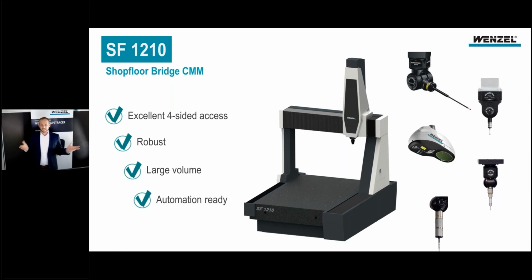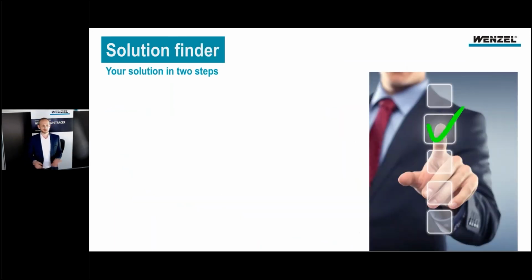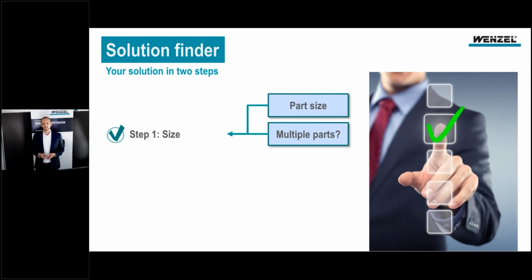So these are the three machines I wanted to present to you, and now we're coming to the solution finder. So what's the right one for you? This is basically a two-step process, and it's very simple. The first one is size. Of course, your part size is most important. The part has to fit on the machine.